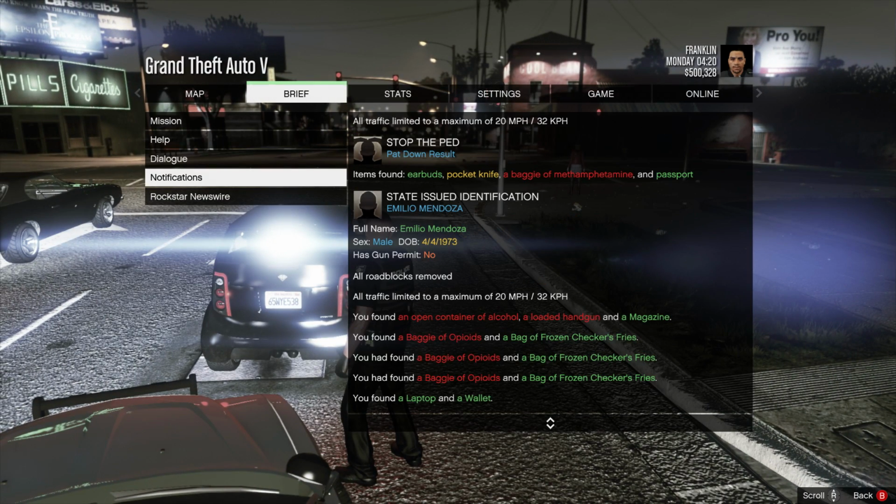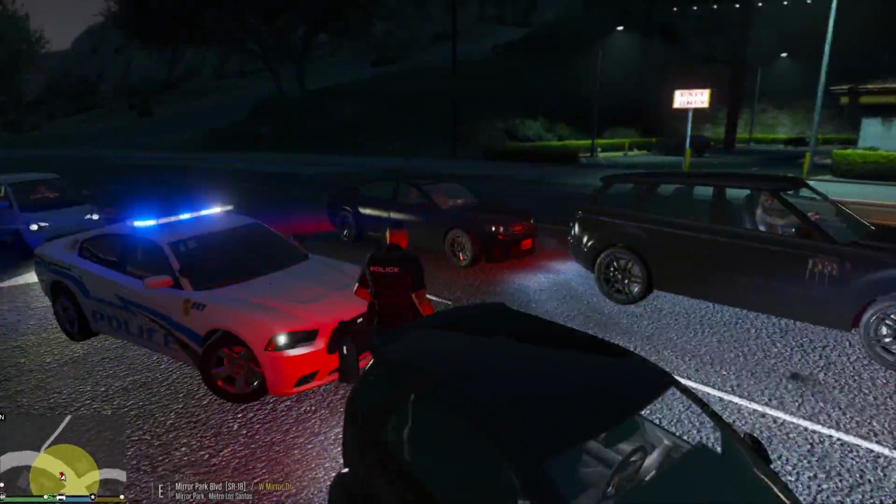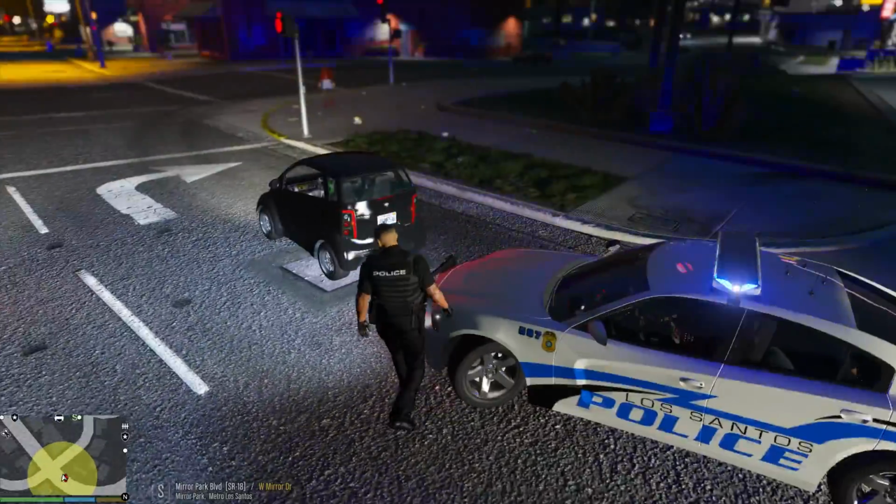A pocket knife, which is concealed, that is okay. He's also carrying an open alcohol container. Due to his driving conditions, I do have reason to believe that he is under the influence of alcohol at this very moment in time. So we will be conducting a breathalyzer test to see if he's been under the influence. We'll go and get this vehicle out of here.